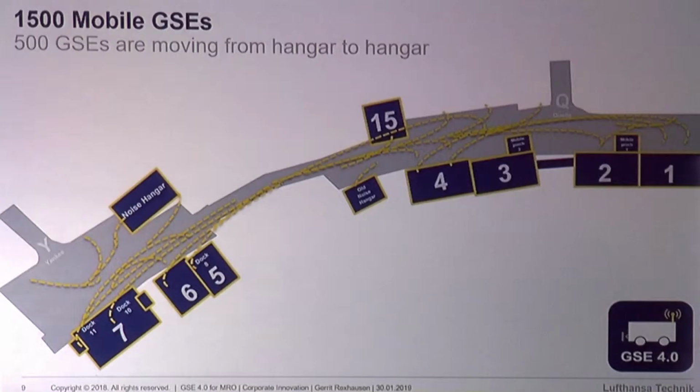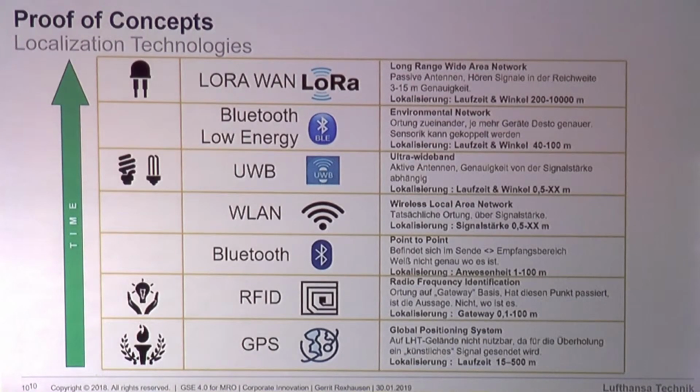This is again our facility, just the hangars. We have 7, and all the mobile GSE are moving from hangar to hangar. So what we needed was both outside tracking as well as inside tracking. The requirements were 5 meters accuracy outside and 1 meter inside. Outside wasn't the problem or the challenge for the suppliers we had there, but the inside tracking was quite challenging.